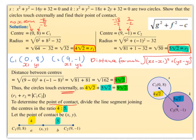So we can see it in the diagram. Here's circle S, centre 0, 8. Here's circle K, centre 9, minus 1. They're touching externally. This radius is 4 root 2. This radius is 5 root 2. And adding them together gives us the distance between the centres, which is 9 root 2.